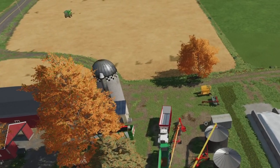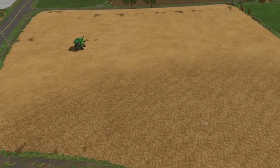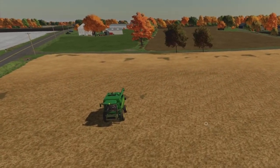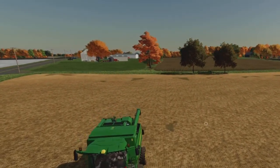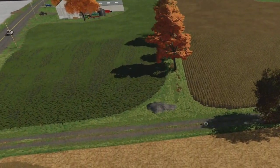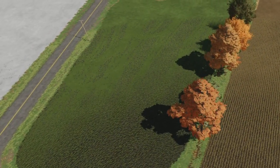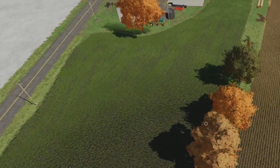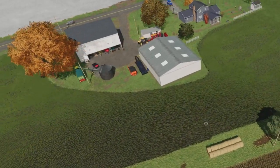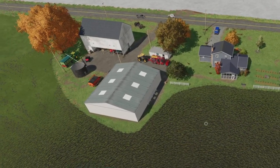Head back to the farm. There's the combine in the field that we just got done harvesting. Dive bomb it. All right. Let's try and get a good aerial view of the main farm here. Hover over Roger's soybean field, but yeah, there's the house.